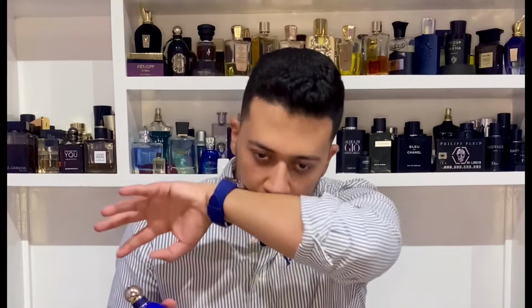But it may be the leather here, because the leather appears with the dry down, and it may be the leather that gives this animalic dry down, which seems like an oud. Also, they may have used oud in this fragrance, but they did not announce it. So it's a light animalic, woody, musky scent in the dry down.